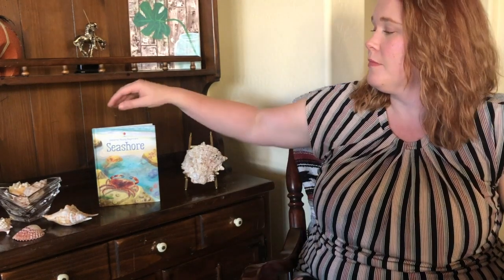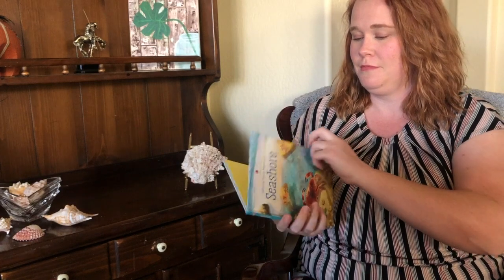All right, we've had our calendar. We've done our weather. Let's move on to our topic for the day. Today we're going to learn a little bit about the plants and animals that live near and in our oceans. Today's book is called Seashore. Seashore was written by Emily Bone and illustrated by Cynthia Batista.